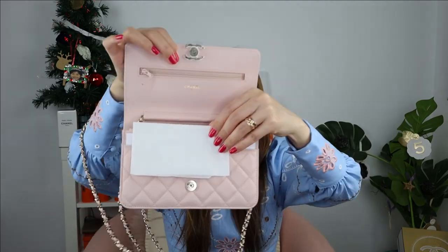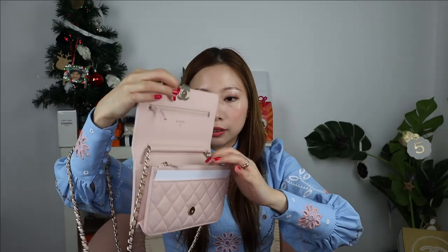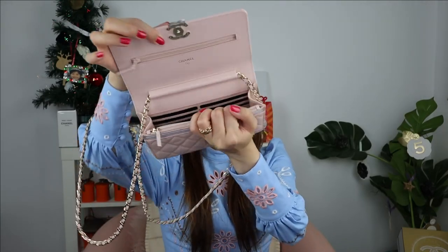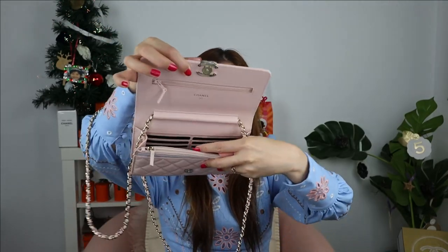And let me show you guys the details of this bag. Like all other wallets on chain, it has six card slots at the back, and one larger compartment, and then one here, and one coin section. Yeah, and then the front has one section as well, and at the back it has one pocket, and here as well, so many pockets. That's why I like wallet on chain, and this is in caviar. And you don't have to worry too much about scratching, but it's still a light color, so you have to be a little careful when using it.